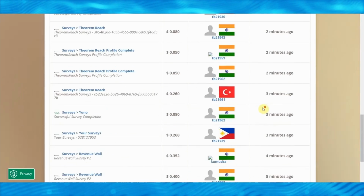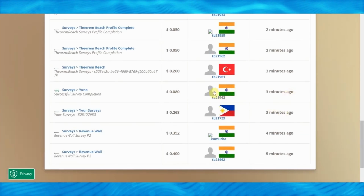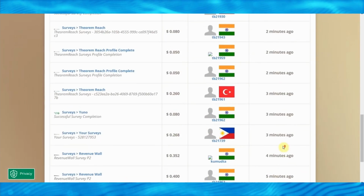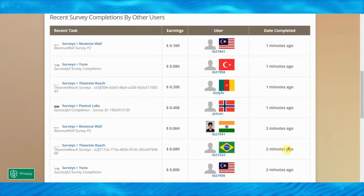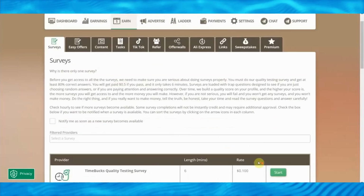It's really easy. You can just go to the earn section over here. You can complete different surveys, different tasks, but you can also get paid for watching videos under the offer walls and tasks section. Once again, this website is called timebucks.com. Sign up for free and get paid without investing any money.